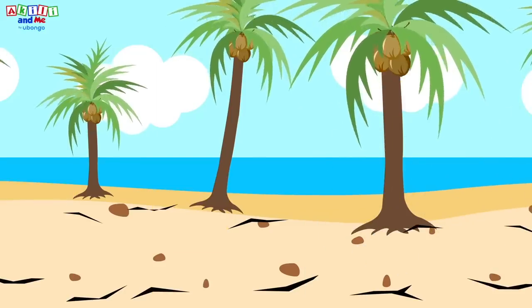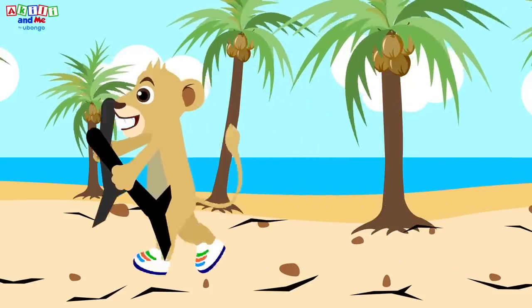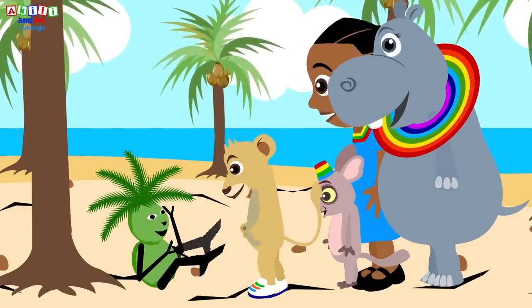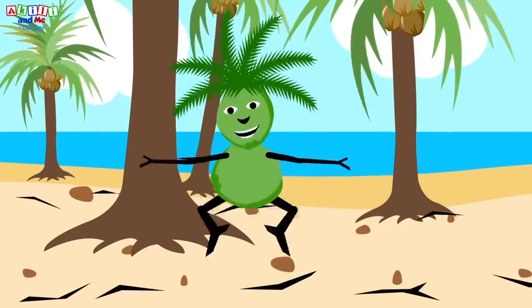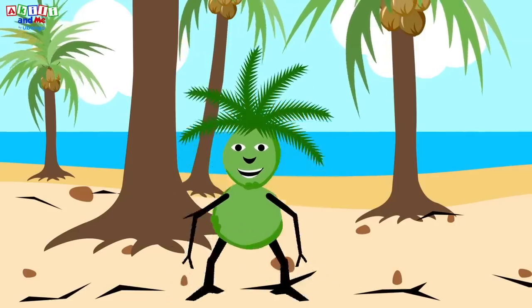Little Lion is looking for big sticks that can be strong legs for the toy. He wants it to be able to jump so high. Legs! Good job, Little Lion. Now it has got two strong legs that he can use for running and jumping.